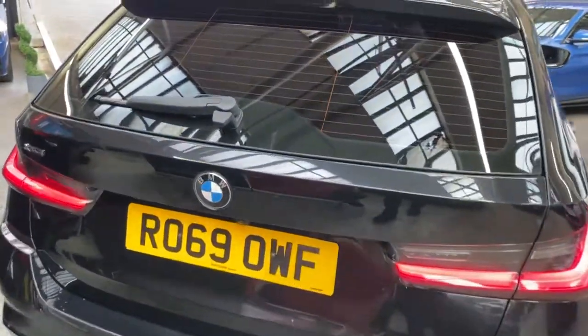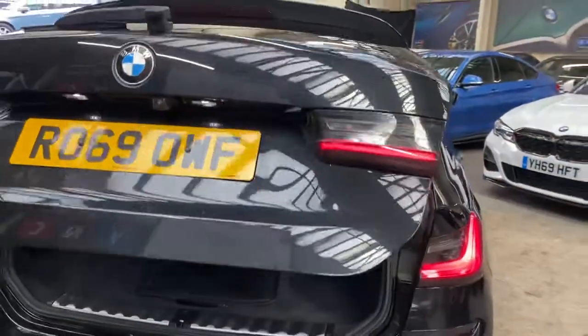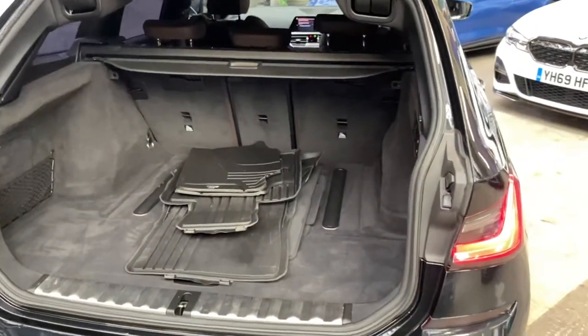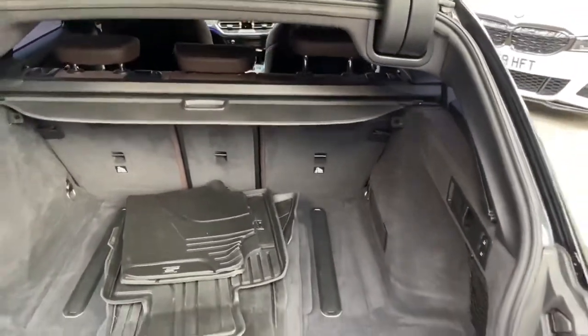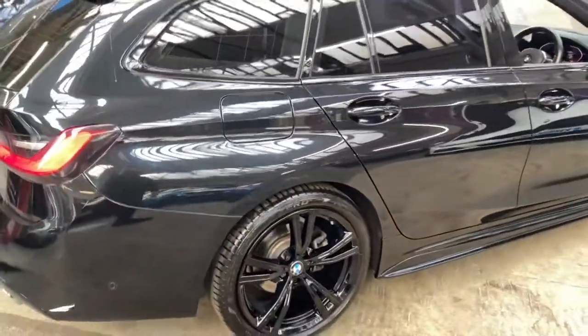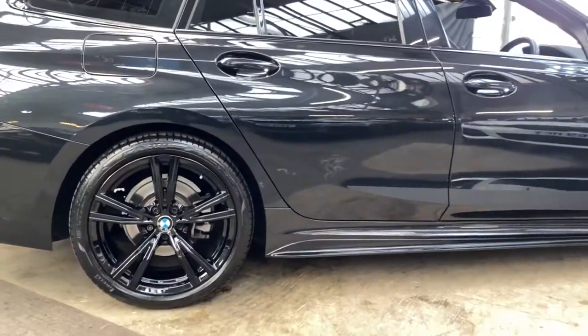This G21 also has got the xDrive four-wheel drive system on, and it also comes with the Parking Assist Plus package, so that is full 360 view cameras. As you can see, the boot space is absolutely massive. There is also split folding seats. Round onto the driver's side, you can see here we've got a really, really clean and tidy example of a fabulous looking M Sport Touring.